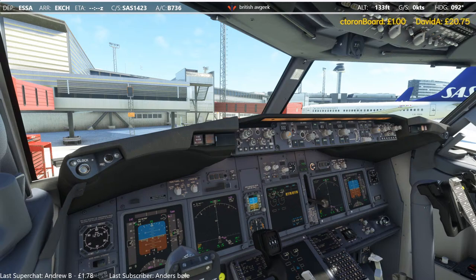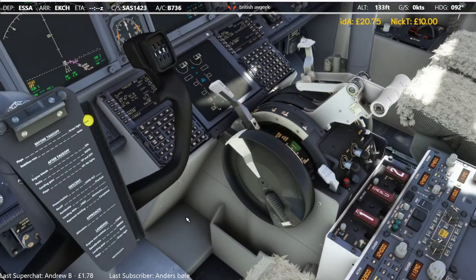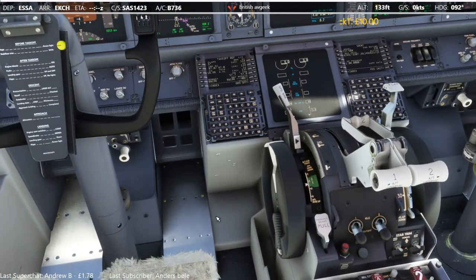Anders, welcome on board. So, we've set the parking brake, and don't forget as well, I'll do it again now. Let me just disengage it for you. To activate the parking brake now with the new PMDG hydraulic simulation, or the brake simulation, you've got to depress the brake levers fully, then activate the parking brake, and it'll allow you then to set the pressure.